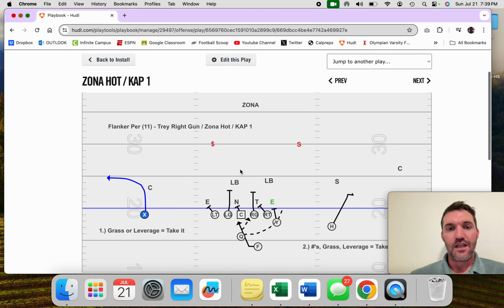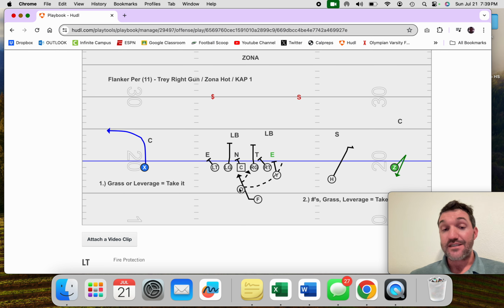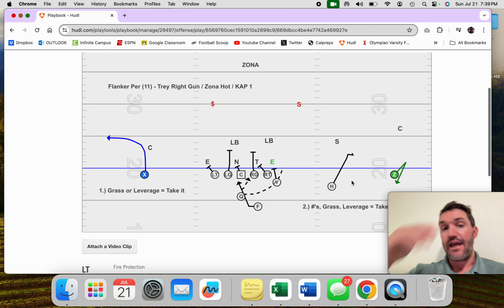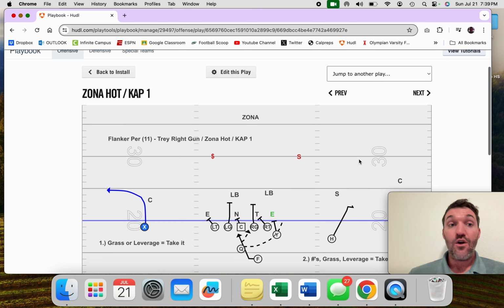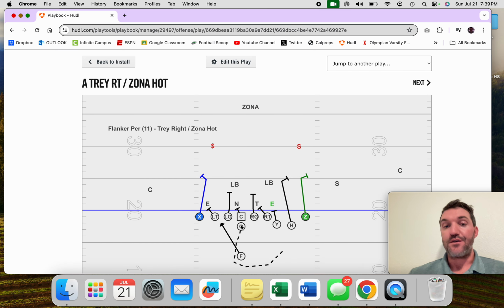This is a gun call now. So it's tray right gun. That means the quarterback's in shotgun and the wide receivers are spread out. This is something that the players are just going to have to get used to. When they hear gun, that means shotgun, receivers spread. When they don't hear a gun call, default means you're under center and tight.